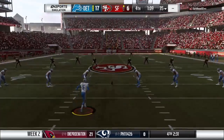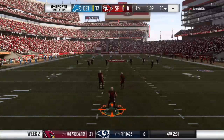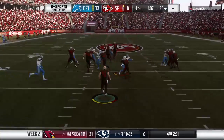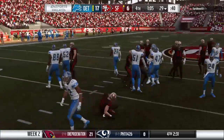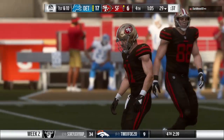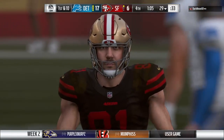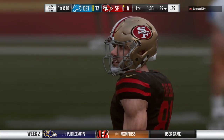Here's Prater now set to kick it away. This one taken from the 7. And it's a pretty good return here as he'll get it up to the 29-yard line. And the 49ers getting set to trot out there. And tough to win games if you're going field goal, field goal, field goal here. They got a field goal last time. Now they'll be looking for a touchdown. They're looking for the big chunk now.